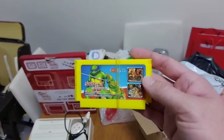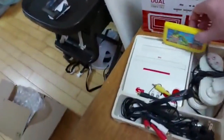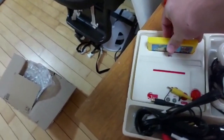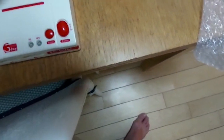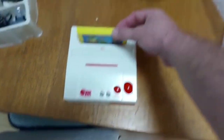Now, obviously most of those are going to be knockoffs or whatever. But first of all, let's see if it fits in the system. Take the rubber band off. Now, Famicom. Doesn't even fit. Hold on, let's try and get that out. Famicom cartridge. It says FC, but is it actually NES? Oh, does it fit? Maybe it does. Yeah, it does. Sorry. Just got a bit of wiggle room.